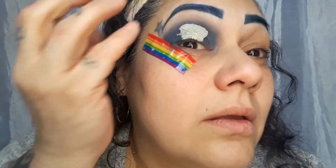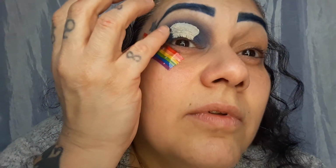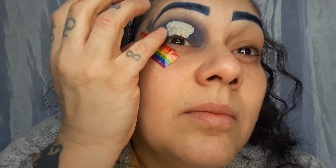Alright, that was not supposed to happen. Let me see if I could just blend that out. Okay. So I want it to go inwards, and it will eventually.